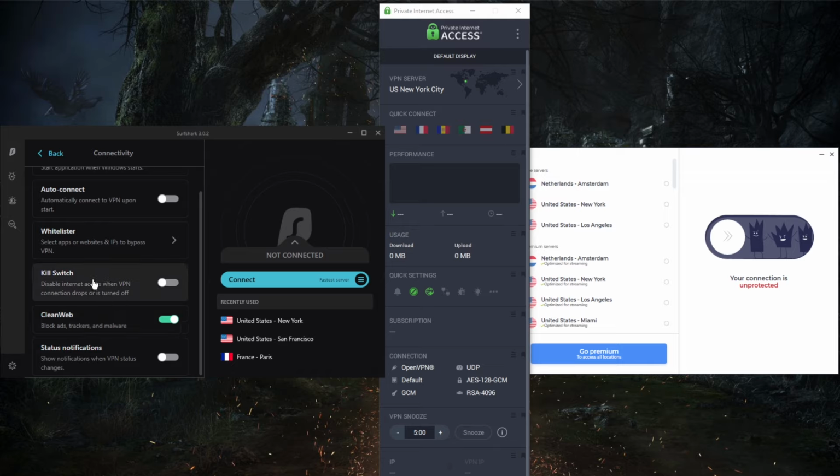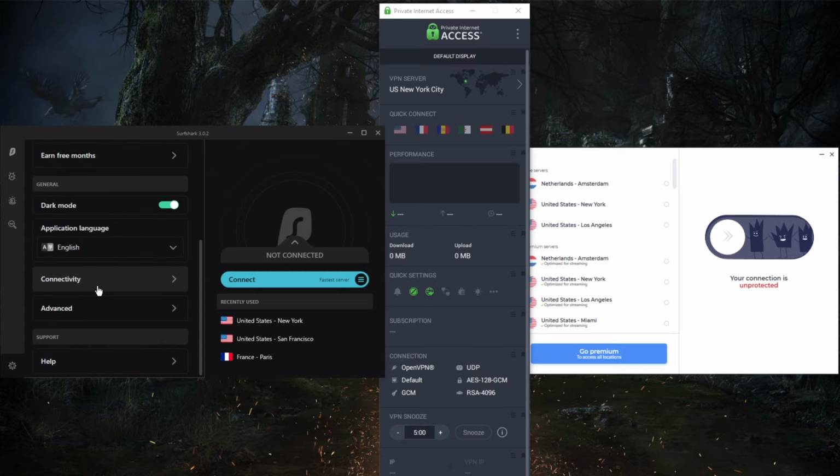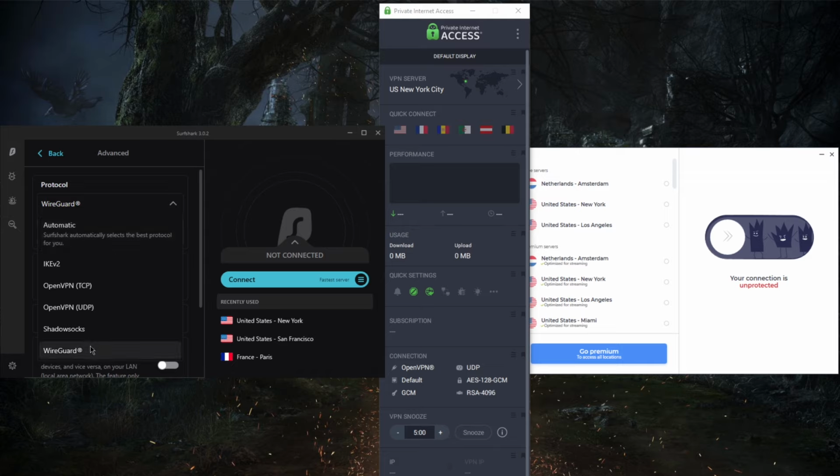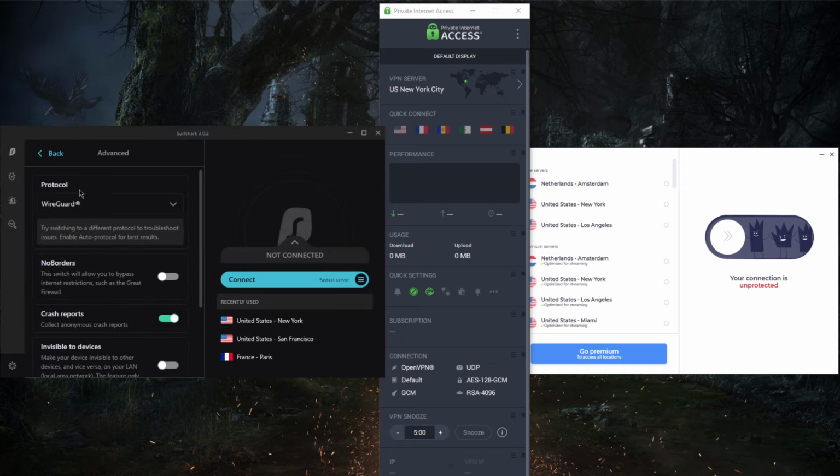The kill switch will disable the internet connection when the VPN disconnects unexpectedly. It's a good feature, especially for those living in censorship-heavy countries. You've got CleanWeb, which is an ad and malware blocker. The WireGuard protocol, a very useful protocol, super quick. And you've got the Shadowsocks protocol as well as a handful of other protocols.